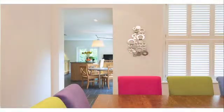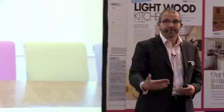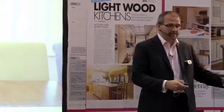In this particular case, we're in a dining room. We're seeing through a breakfast area, through a kitchen to the garden beyond. Deliberately setting up depth of views, and that really enhances the sense of space.